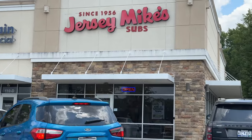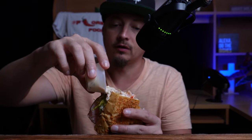And now there's a third Jersey Mike's opening on Pamplico Highway. If it hasn't already opened, it should be close, because the last time I was over on that side, it looked like they were pretty close to it. That was maybe about a week ago when I was looking at that. But what I would say to y'all is there's a reason for it.